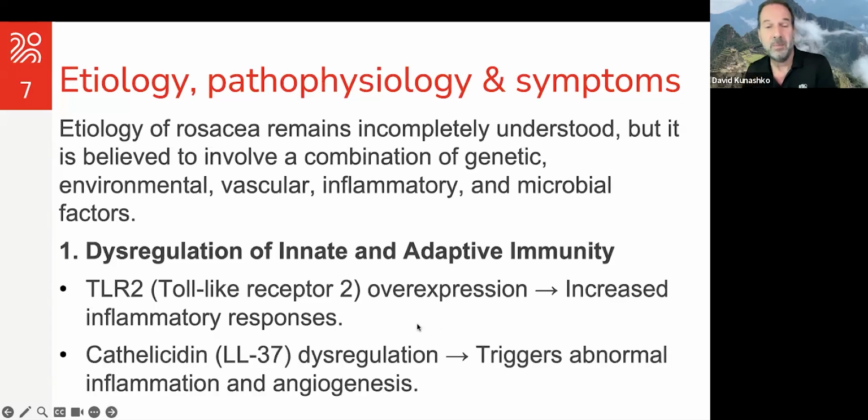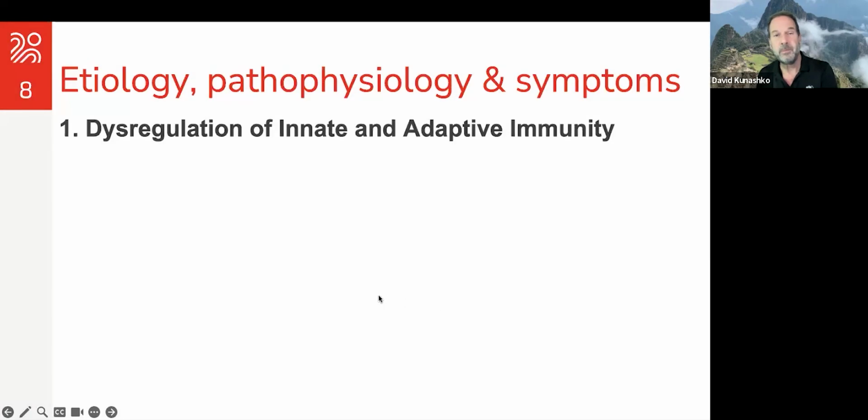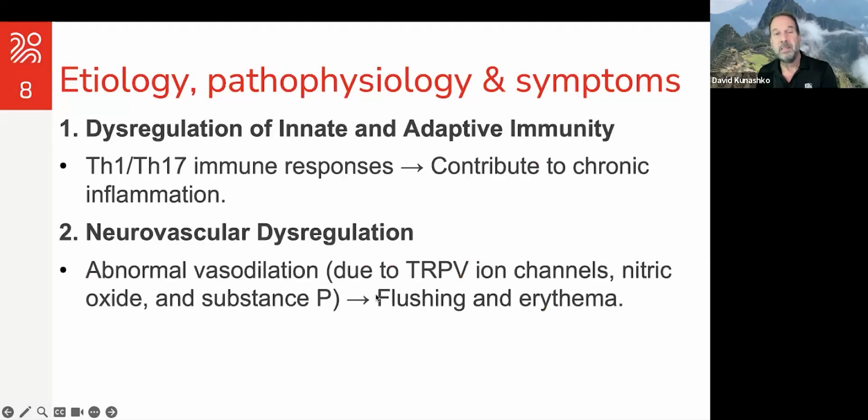There's LL-37, which is a cathelicidin dysregulation. This can trigger abnormal inflammation and angiogenesis. Now, I want you to note, as we're talking, you'll see a lot about inflammation, and that's the key to how photobiomodulation can help this condition. There's also T helper cell immune responses. These also contribute to chronic inflammation.